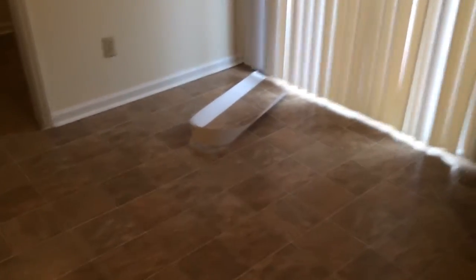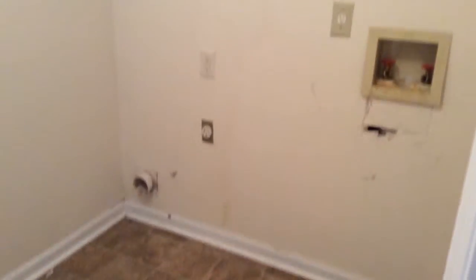We'll head across to that area over there. It's where the laundry room and garage is located. This right here would be the back door. It's good to go. One of the blinds, however, fell off. And there is also no rod on these blinds, so we're going to need a rod so that you can open and close them. All right, this room right here is the laundry room.